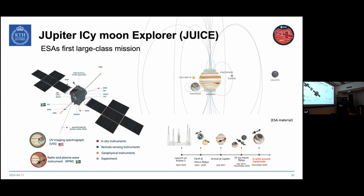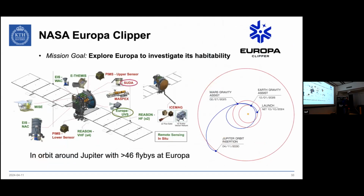So JUICE is on its way, and will arrive here in July 2031. There's still a few years to go. And the other mission that is developed simultaneously, there's all the history of a joint mission which never happened, but then NASA and ESA have developed their separate missions, which are on a similar timeline in the end, as we will see.